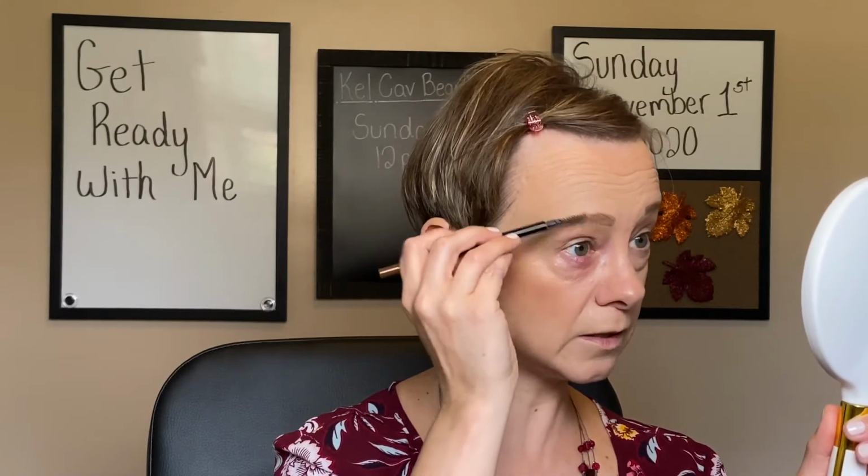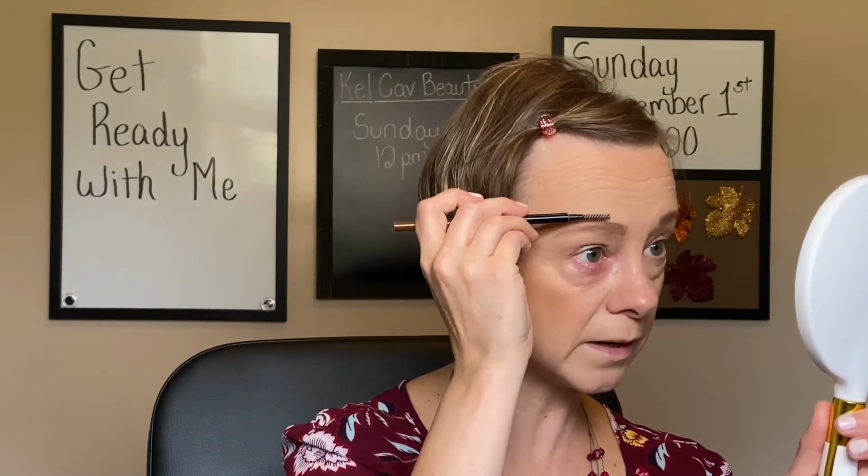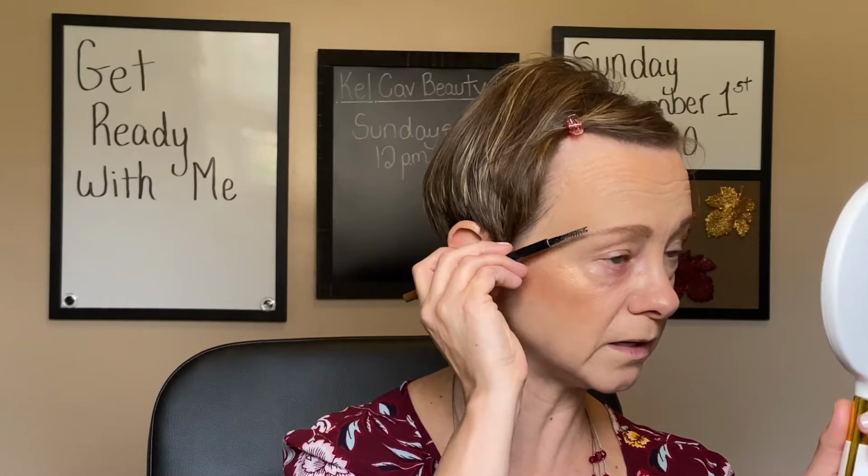Okay. Once I'm done with that, this looks good, but I feel like it looks like I've drawn on eyebrows. So to make that look more natural, on the other side of my eyebrow pencil here is a spoolie. I'll use this spoolie to come back in and comb that through. That doesn't take away any of the color. I'm just brushing up, and where my eyebrows are sticking up, I'll brush that down a little bit. It's that feathery look, which is actually popular right now. That's the look I prefer. Same thing on this side. I'll just brush them up a bit.